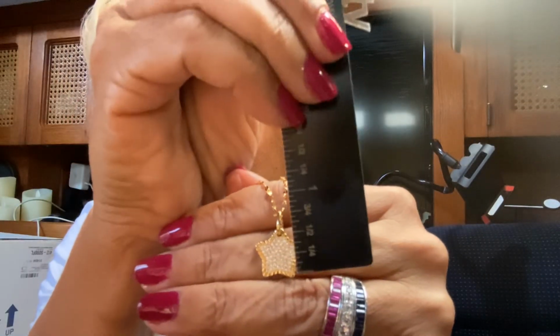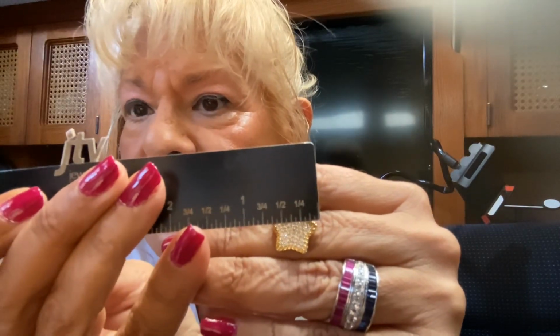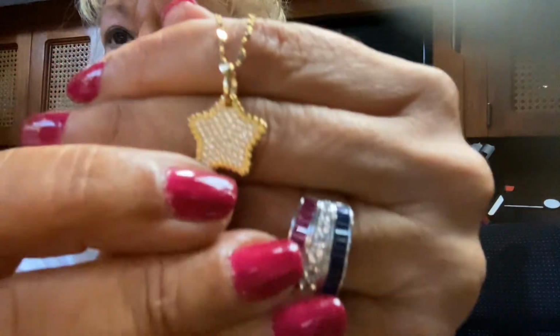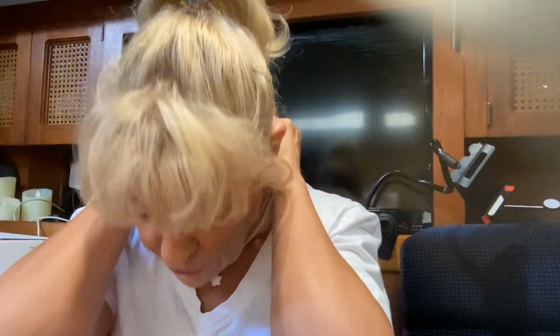Before I slip her on, I'm going to give you some measurements here. Up and down, including the bail, you're at about 3/4 of an inch. From side to side, you're just over the 1/2 inch mark. And you'll see all of that encrusted Bella Luce, a beautiful beaded border, and then here is the back. Nice large bail on it too. So if you wanted to change this out into a longer chain, shorter chain, a different chain, you definitely could do that.